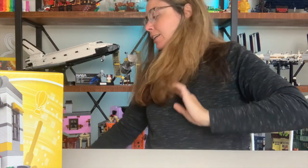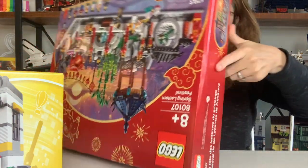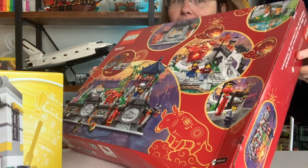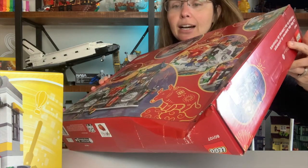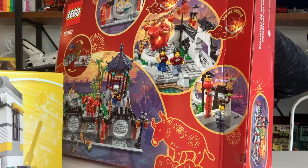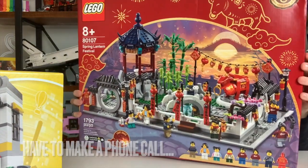The outside of the box was pretty damaged, so I'm glad I'm not investing in this one as well. Lego, because this is from lego.com, guys. That is a bad box. This is a super, super damaged box. Spring Lantern Festival, you guys have probably seen this.